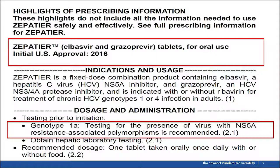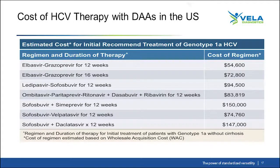Now, another reason why this is important: there are new drugs coming out, as you know, DAAs. And one of the drugs which came out, this was approved in 2016, end of last year, is from an American drug company. And the FDA has demanded that in the package insert, they indicate that NS5A resistance testing should be mandatory. Why? Because if there is a resistance mutation in the NS5A, then the treatment time will be extended from 12 to 16 weeks. And that has financial impacts, as shown here.